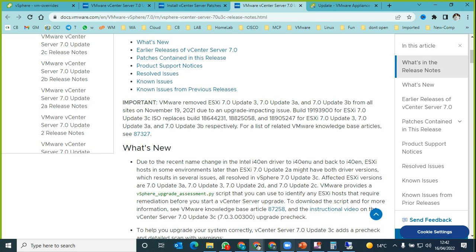VMware basically, let me see who joined. Did someone join? So I'm joining on my mobile because my laptop battery went down. Okay, no problem, no problem.